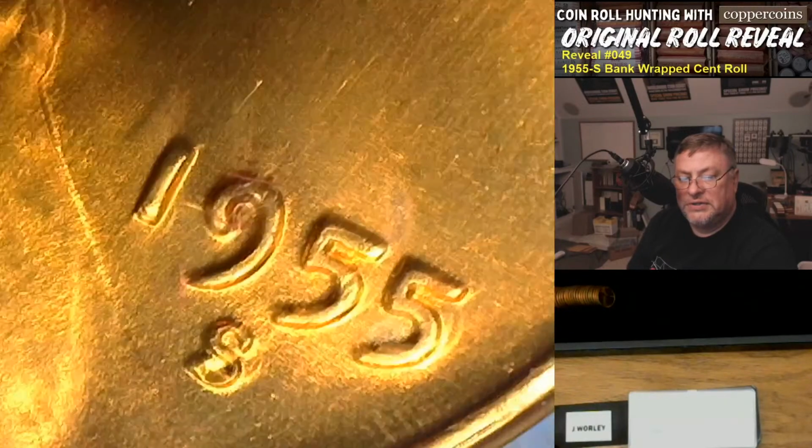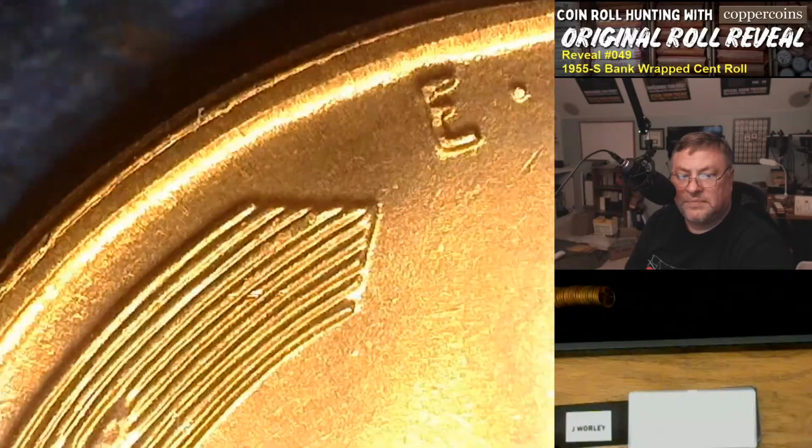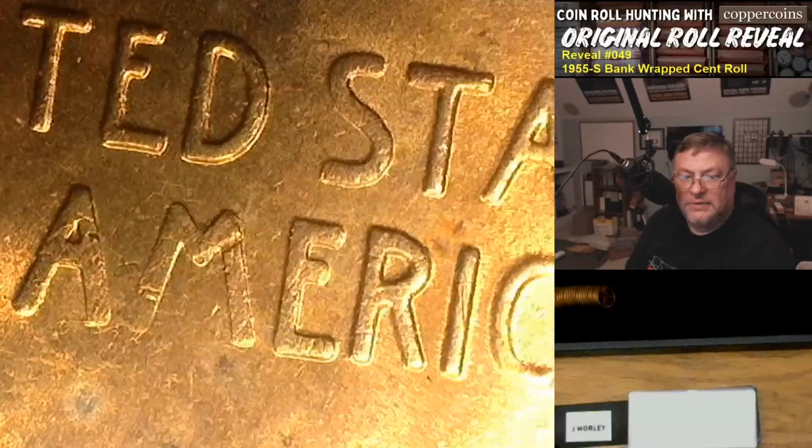Had to really look at that carefully for extra thickness. It looked a little strange. But the date and the Liberty look fine, so I'm thinking not. Not anything unusual. A little stain on this coin.